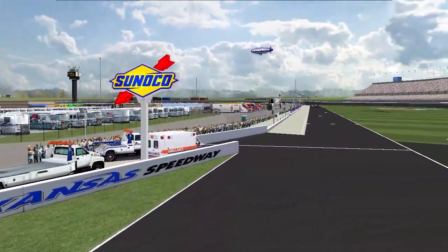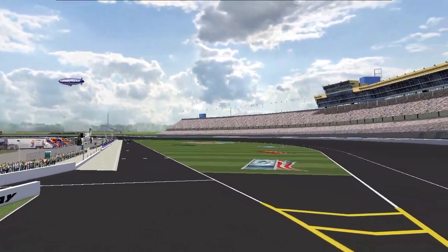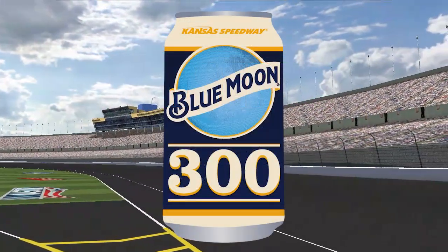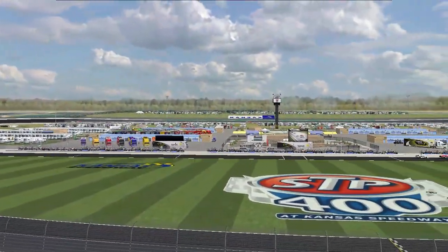Returns to the heart of the nation for its second ever race at Kansas Speedway, which is also the second race at a mile-and-a-half track this season, for 54 fast-paced laps. This is the Blue Moon 300. More than any other intermediate, this track races like a mini-superspeedway.